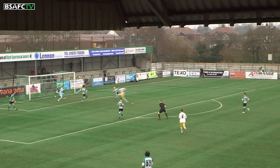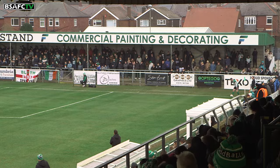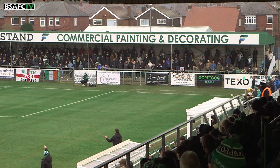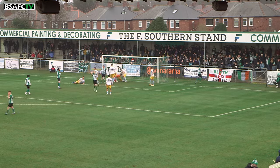Oh, great save by Mitchell, but it's there again, and it's blocked. By Evans, yeah. I think I'm mixed up between Cook and James. Me too. We've got you soon, yes. Yeah. The cross comes in now. And yeah. Oh, save by Jones.